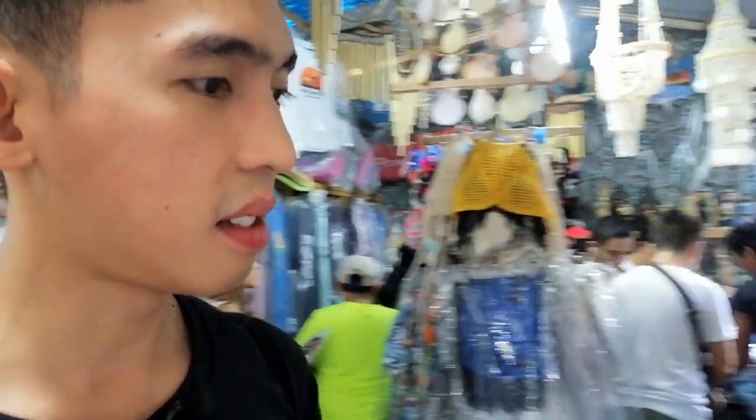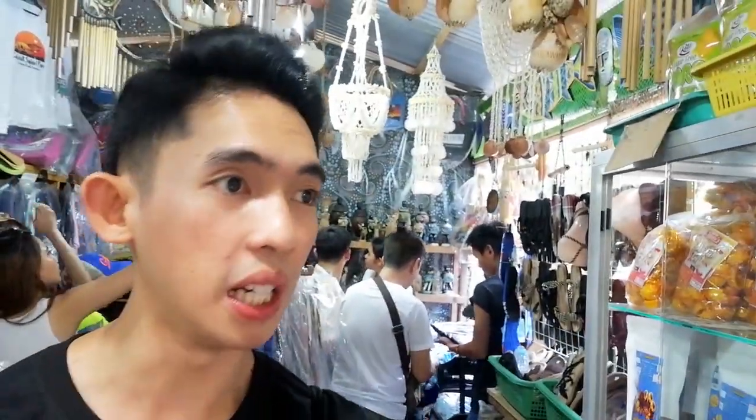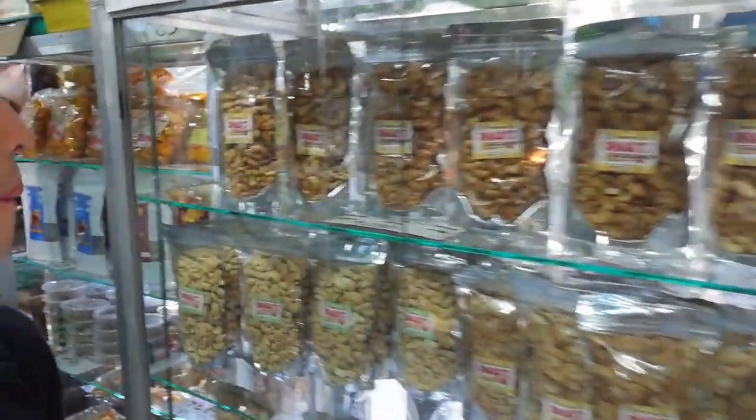Normally I get some souvenirs or delicacies on my last day, just so I don't run short on money. I'm also on a tight budget, so I could not really spend a lot on souvenirs right now. But maybe on the last day, if I still have extra money, I will of course get something for my family back home, especially the cashew nuts, like this. For this bag, it's 250 pesos in this popular souvenir shop. I'm not sure if it costs less in other shops, but maybe.